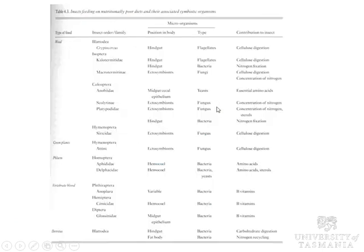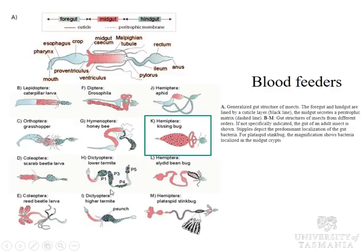Next one here is blood feeders. We have the blood feeders that want B vitamins. Let's have a look at where some of the blood feeders keep their endosymbionts. In the case of the assassin bugs that are blood feeding, in this case known as a kissing bug, I'll elaborate on that in the next lecture, we can see the endosymbionts are sitting in the storage area, which was the midgut. And that makes sense, that's where you've got the blood products to get the amino acids and things that you want, or the B group vitamins, out of there.